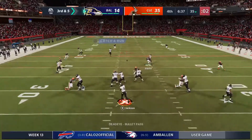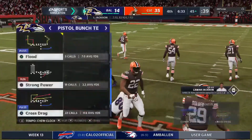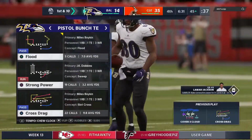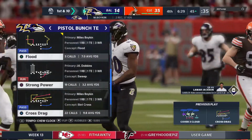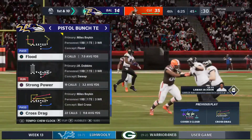From the gun, Jackson. He's got his man on the crossing route. And he will have a Ravens first down as they're able to get the 3rd down conversion. Catch number 40 for him on the year. It's a first down.